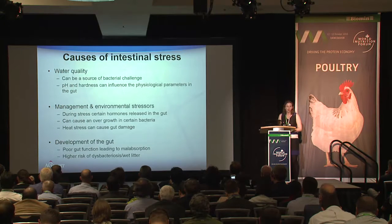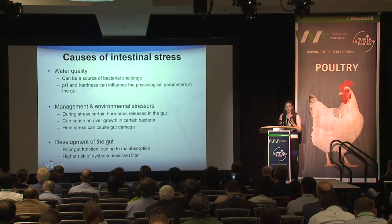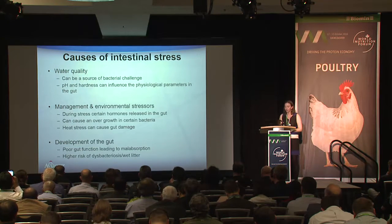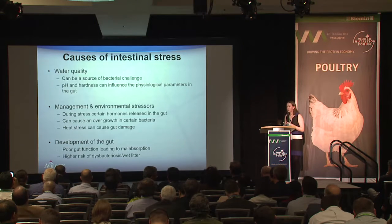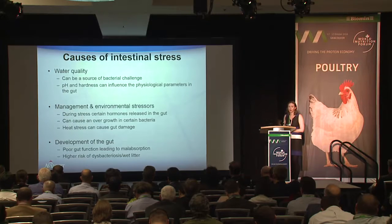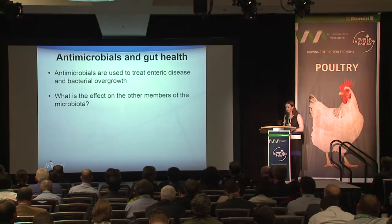The development of the gut is also really important. If the development of the gut doesn't take place very well, this can lead to poor gut function, which will lead to malabsorption, and also a higher risk of dysbacteriosis and wet litter.